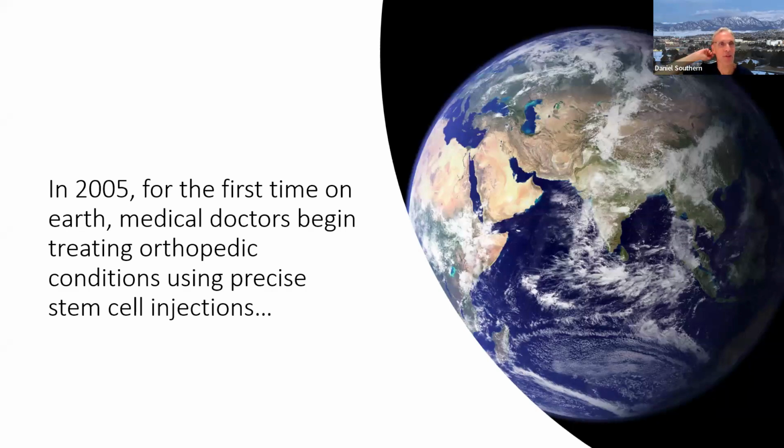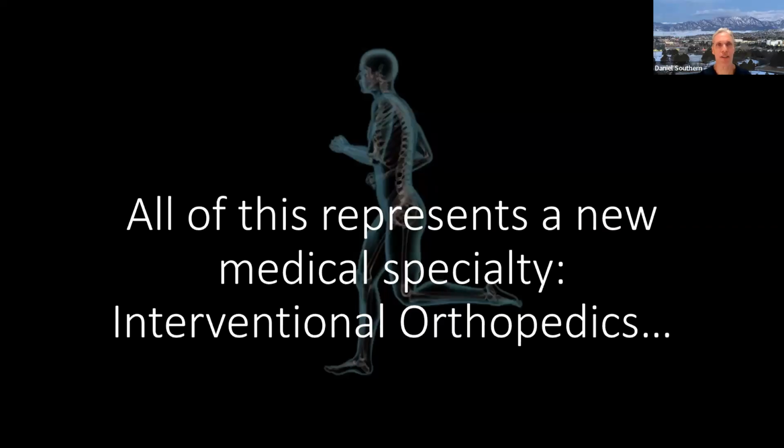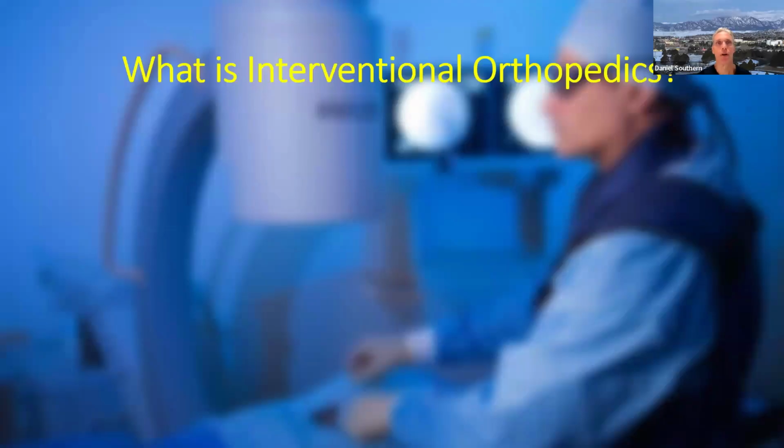For historical purposes, in 2005, for the first time on Earth, medical doctors began treating orthopedic conditions using precise stem cell injections. And what this did was begin a new field of medicine. And this new medical specialty is known as interventional orthopedics. What does that mean? Well, the best way to describe that is probably to compare it to traditional orthopedics.